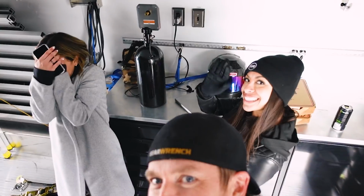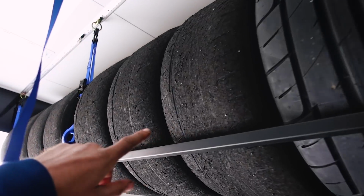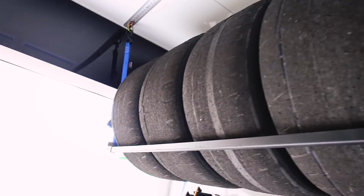Okay, it's the end of the day. Look at this crew back here. They're hiding. This is a sign of a really good day. Lots of testing and data happened today. We have one set of tires, as you can see, left.